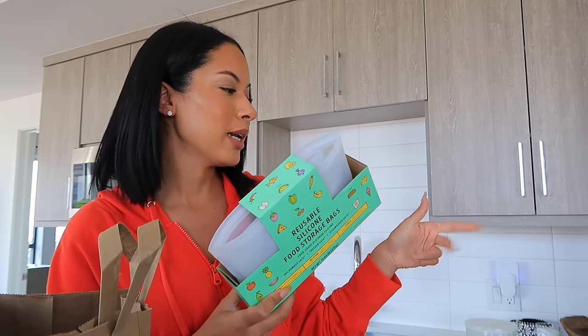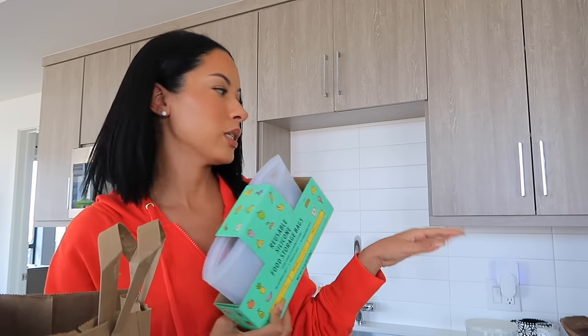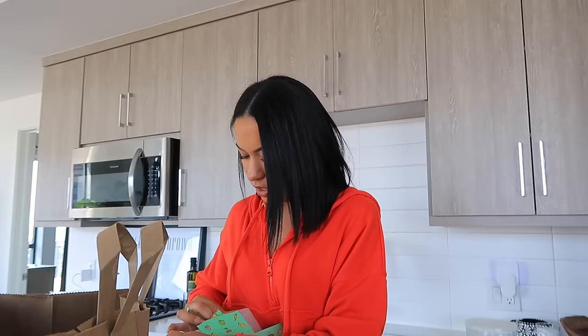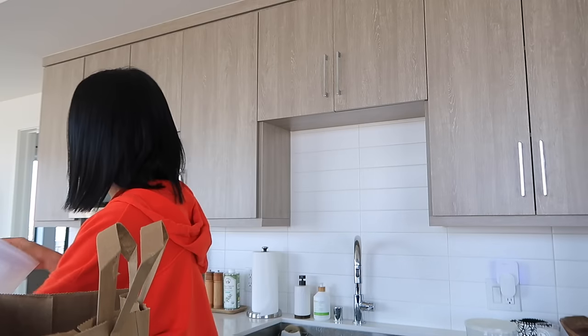Anyway, I also found these reusable storage bags because right now I use Ziploc bags for my bananas. Whenever I have bananas that are about to go too ripe, I like to throw them in the freezer for my smoothies, and I have to use a bag. Well, I don't use a new bag every time. I use a bag a few times, but I thought these would be even better. So these, I can pop them in the microwave if I need to, the freezer, and the dishwasher. So if they get a little dirty, I can just pop them in the dishwasher and clean them.